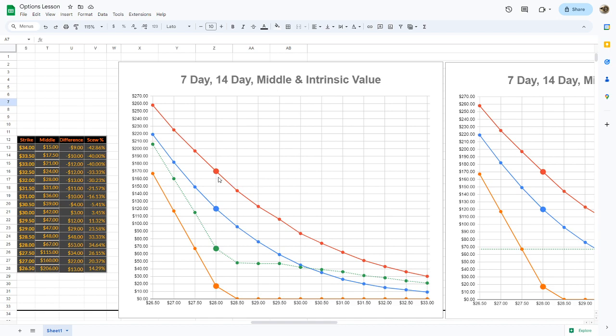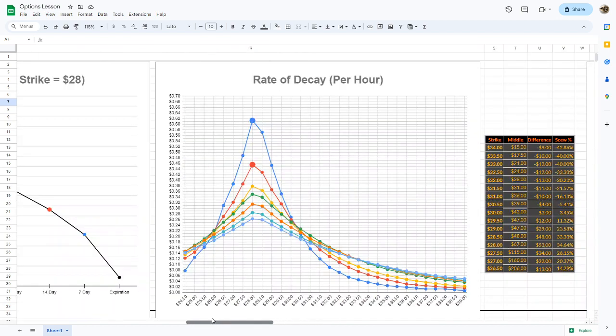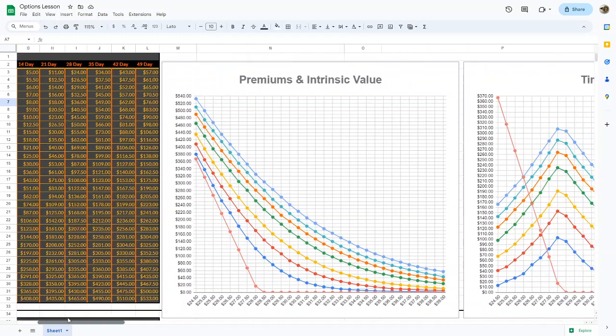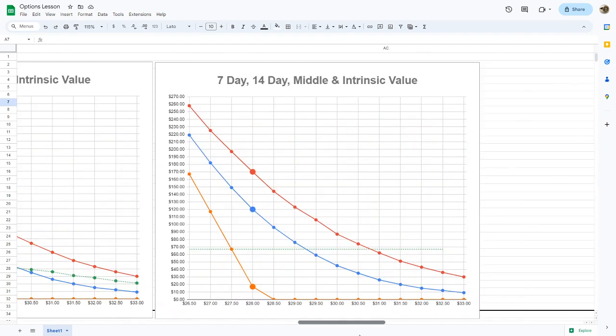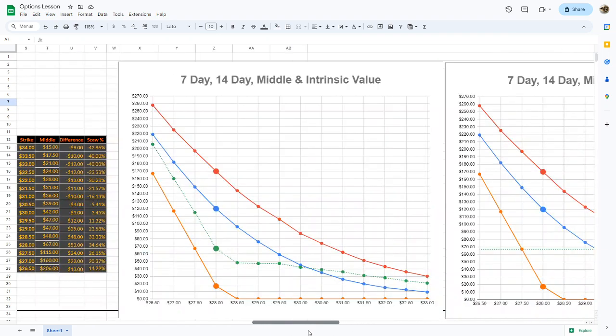Well, this chart you're looking at here is a zoomed in version of the first chart that we looked at, and it's just taking into account the 7-day and 14-day contracts. So if we assume that share prices stay the same and implied volatility stays the same, you would see this red line falling to this blue line, or this red dot coming down to this blue dot, so it's about 170 to 120, so it would lose $50.